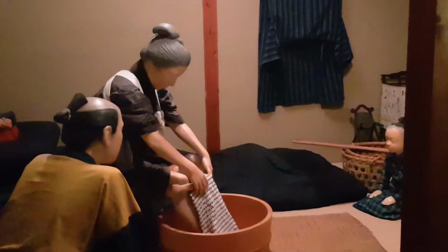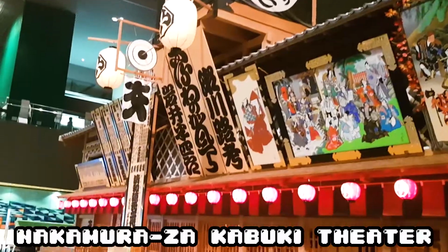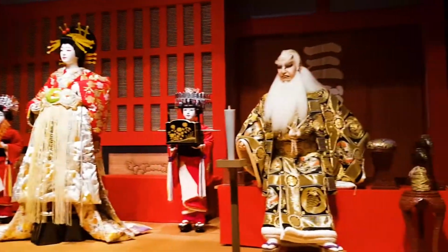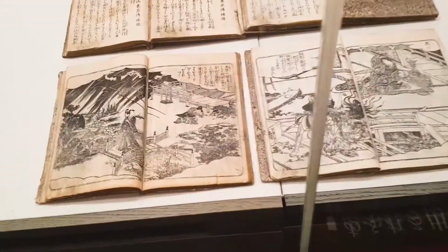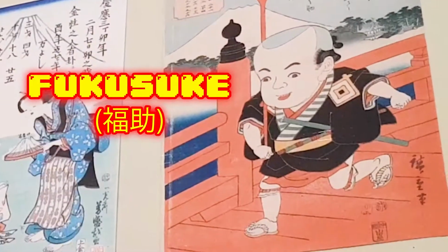The next model shows a baby being wiped with a dishcloth. Entertainment for Edo people came in the form of theaters, where they could watch plays as well as illustrations and light novels, which were probably the predecessors of modern-day manga and anime. A popular character was Fukusuke, whose signature large forehead was not a deformity but instead a representation of his great luck.